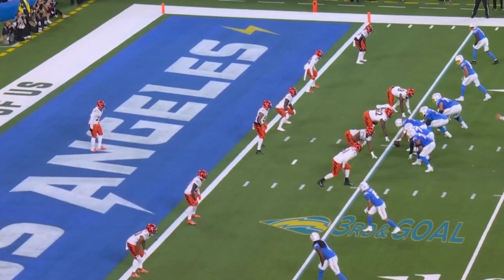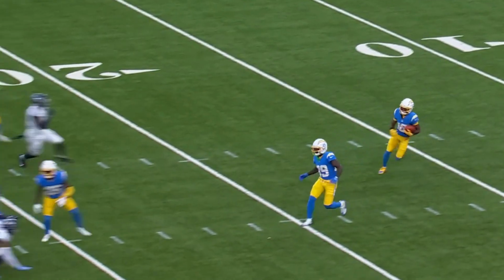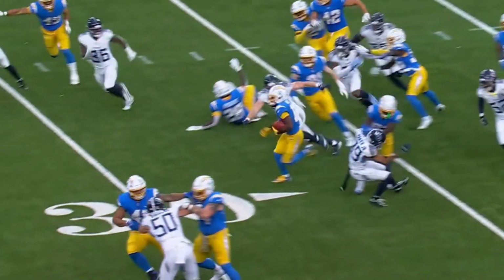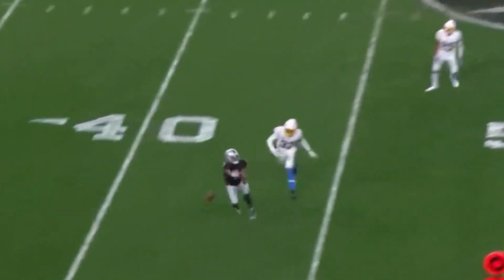Switching gears, here come the edge rushers. The Chargers have 6 locked in right now. What's the gap? A future starter and some extra depth. Talking Khalil Mack into staying 1 more year? That's massive. He's holding it down with Tuli Tuipulotu and Bud Dupree as the top trio. Pretty tight crew right there.